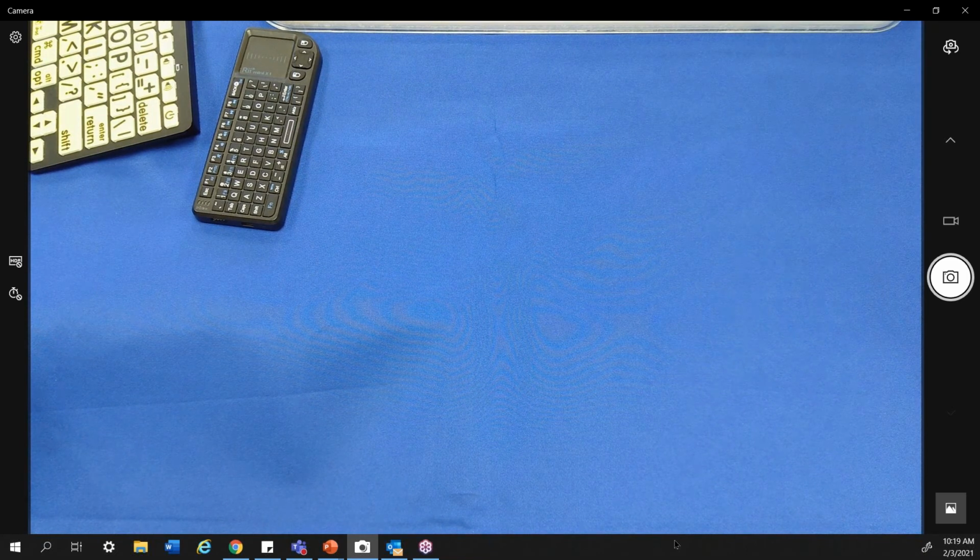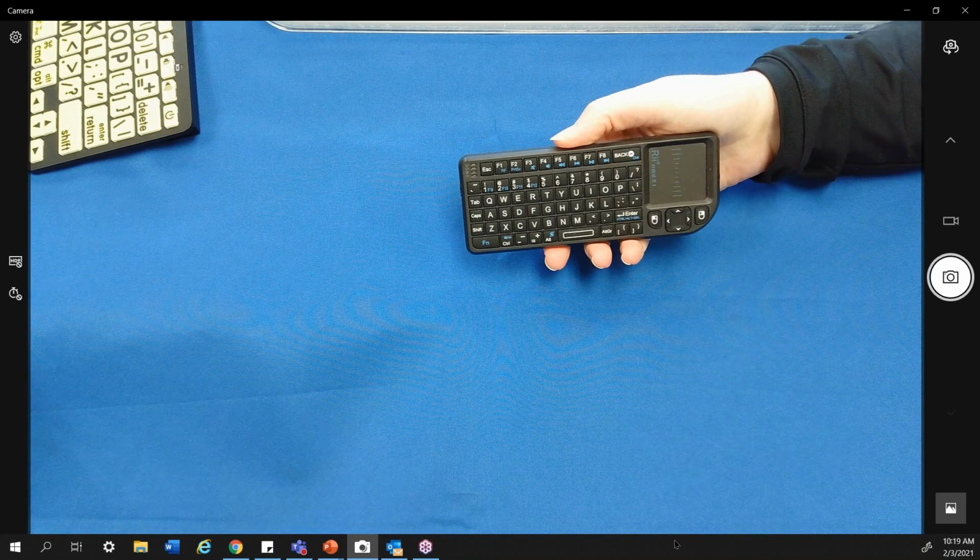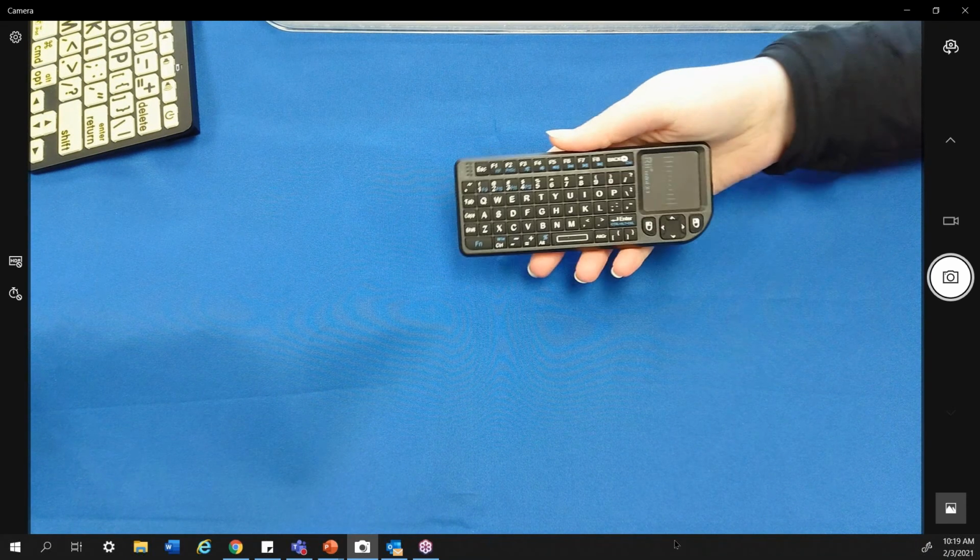The name of the smallest keyboard is the Mini. That's RII Mini. I think I saw someone ask that.